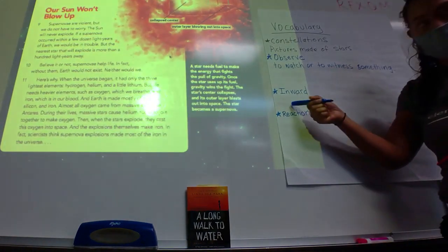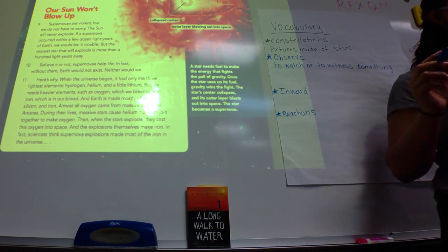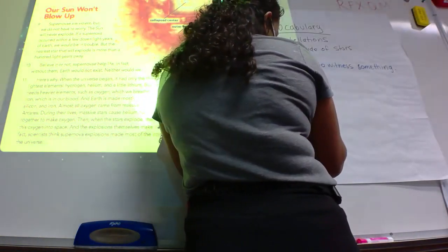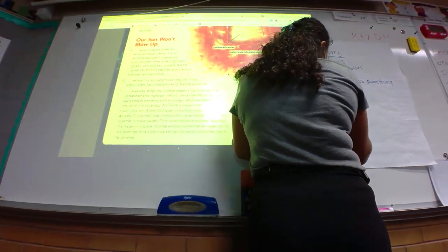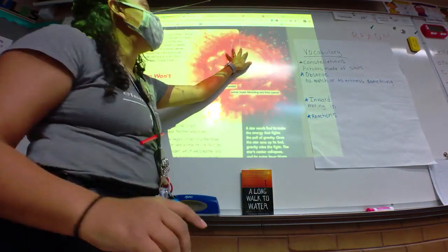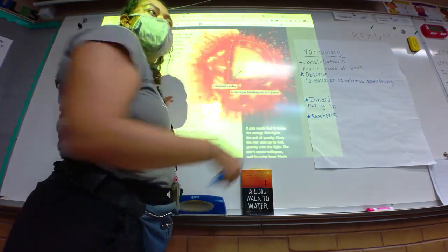Okay. What does inward mean, Sophie? Inward means you're going in, like a cave or in your house. Okay, so something moving in. Not like moving in a house, but something that's going in the direction of in. So for the stars, for the supernovas, inward would be going this way, towards the middle of it.